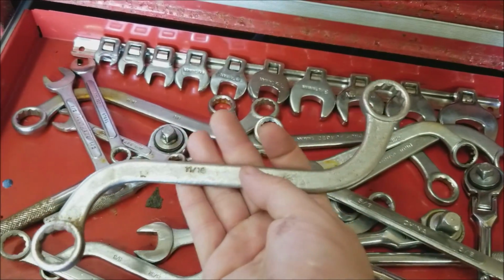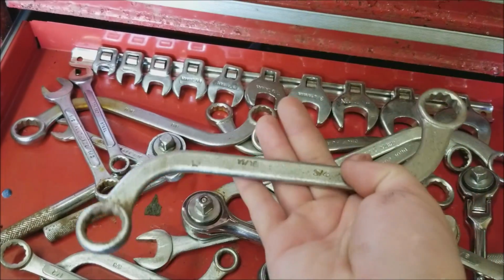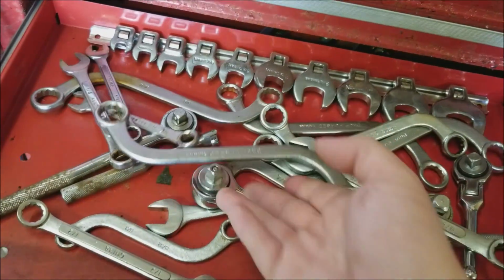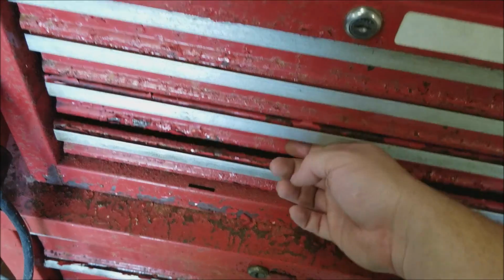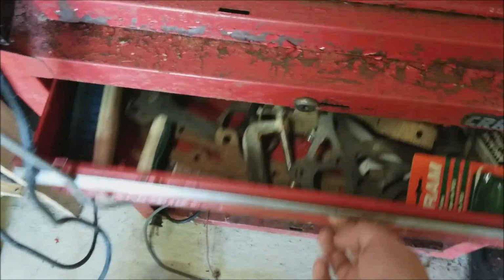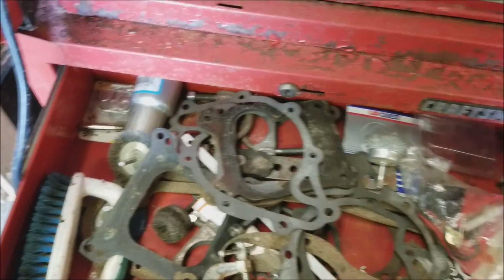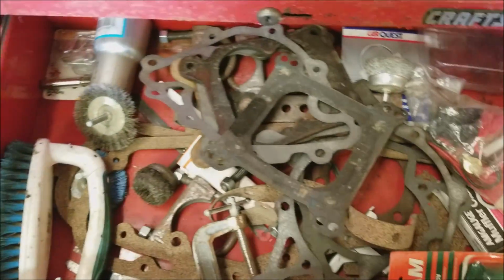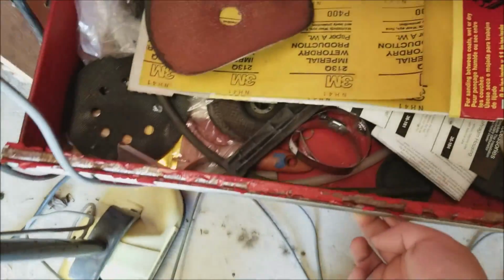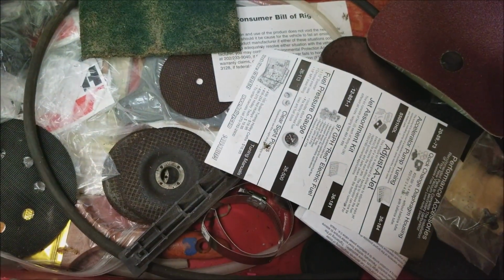These S-wrenches might have been Harbor Freight. What does it say? It says drop forged, so probably not. They'd probably say Pittsburgh if they were. I don't know. I'd use those once or twice maybe, but not too often. Some more wrenches there. Bunch of gaskets it looks like, huh? Carburetor stuff. I don't know. I haven't even been in these drawers in forever.